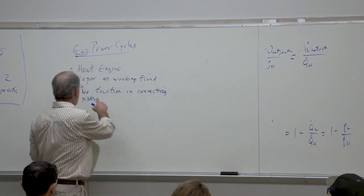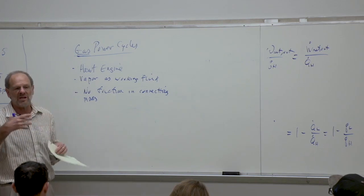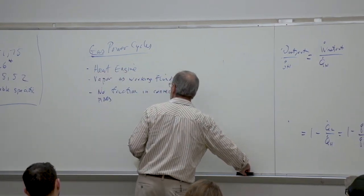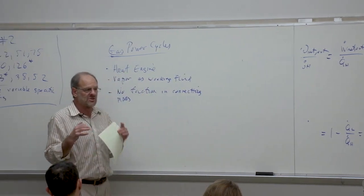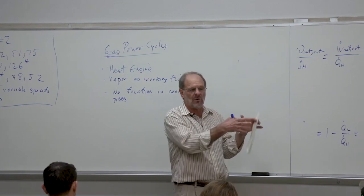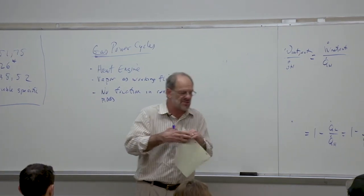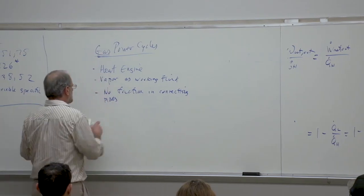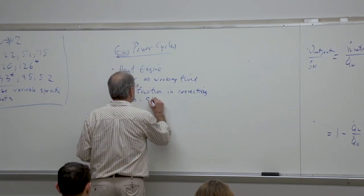We're assuming there's no friction in these connecting pipes, that is, in between the individual devices. Maybe I should really write it that way, but I'll just leave it like this. So there's no friction. And what this really tells me is that the thermodynamic state leaving one device is exactly the same as the thermodynamic state entering the next device. Okay, we're not losing anything. So that's what this really means.